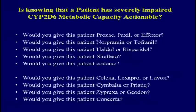What about the reverse? Would you give this patient Celexa, Lexapro, or Luvox? Well, yes, unless there was another contraindication. Would you give this patient Cymbalta or Pristiq? Yes, unless there was another indication. Would you give this patient Zyprexa or Geodon? Yes. Would you give this patient Concerta? So there are options to choose.